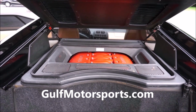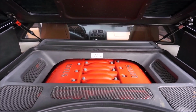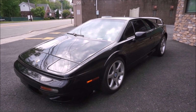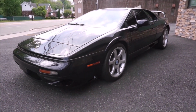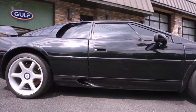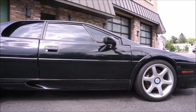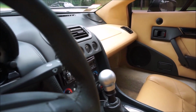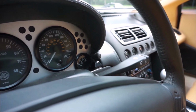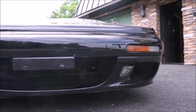All right, so let's talk a little bit about the Esprit V8 for those that don't know. It's a 3.5 liter twin turbo V8, mid-engine, manual only, producing 350 horsepower, 0 to 60 in about 4.4 seconds, top speed of 175 miles an hour. It's my favorite configuration, stick shift, mid-engine, rear-wheel drive, and it also has pop-up headlights. What's better than that? It's a very lightweight car, especially by today's standards, just over 3,000 pounds. It's small too. It is a wider car, but it's 173.8 inches in length, which is about an inch longer than my 1 Series M.